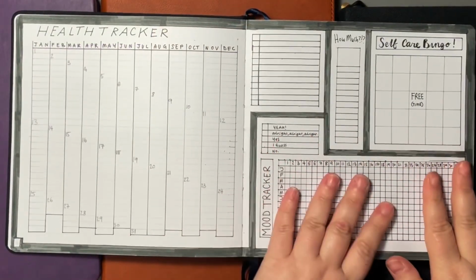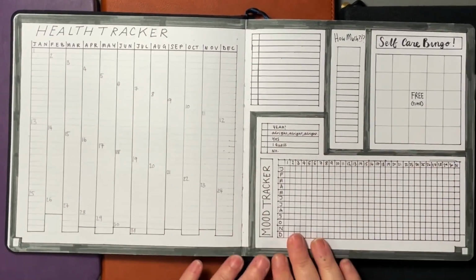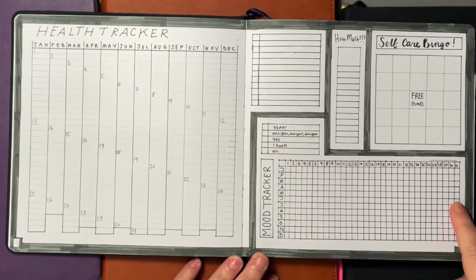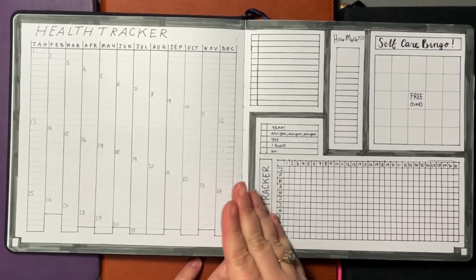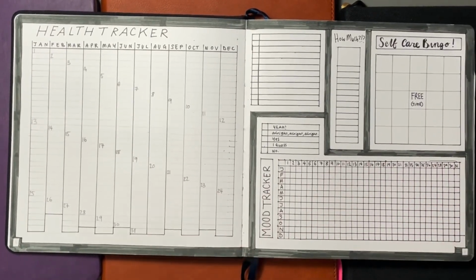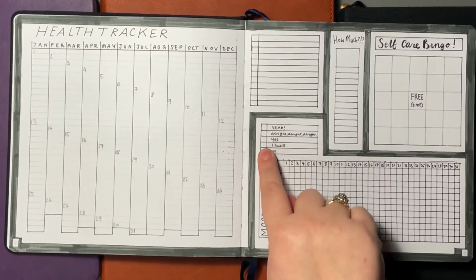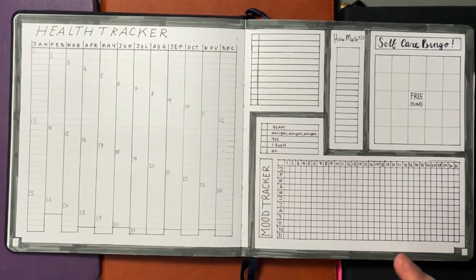So this is just the tracker page. She's got the mood tracker, which is very straightforward. I haven't even gone in and blocked out the months that don't have 31 days. I've just left them 12 by 31 with no fussiness. I haven't done any colour coding because I figure that is something that the person who fills in the journal might want to do.